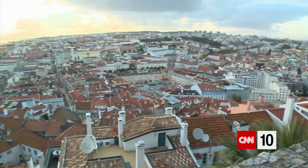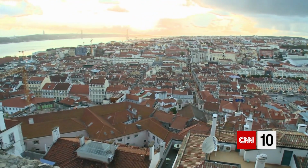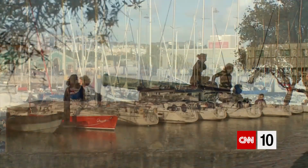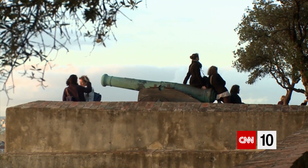Lisbon, Portugal beautifully combines old world charm with modern culture and sophistication. Adding to its appeal, it's a bargain for tourists. For any traveler looking for a great travel deal right now, Lisbon is actually the perfect choice. It's one of the most affordable cities in Europe right now.